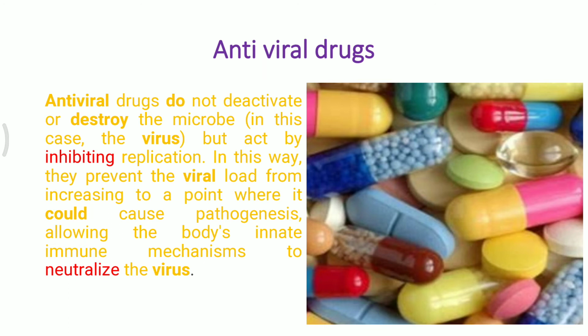Antiviral drugs are the medicines which are capable of destroying the microbes or inhibiting their replication. Replication means duplication of these viruses. So, whenever there is a viral attack, we take some antiviral drugs, and the function is to just reduce the viral load. It means the number of viruses which have infected us. Suppose 5 viruses have entered one individual.